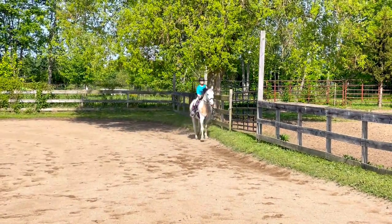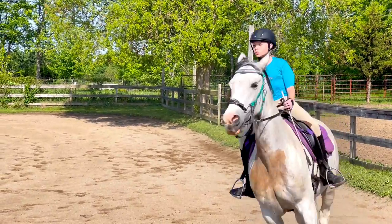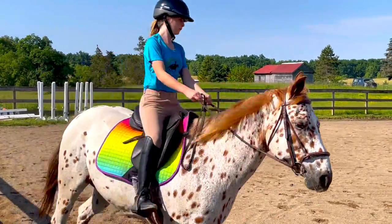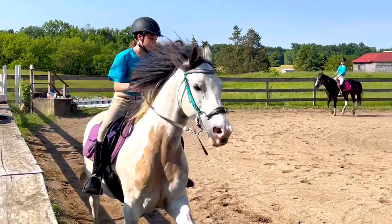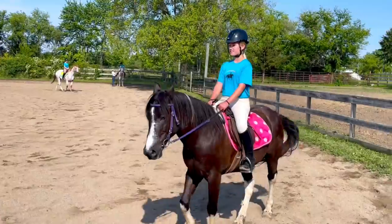Look at Arlo's gaited canter. It is so funny and so cute. He's such a sweetheart. And then here's Mr. Jiminey. We have Mr. Arlo again, Meeko behind them. They're all having so much fun.